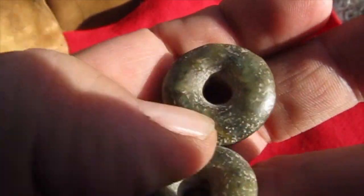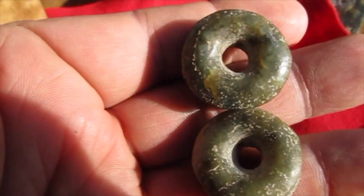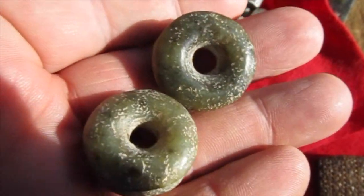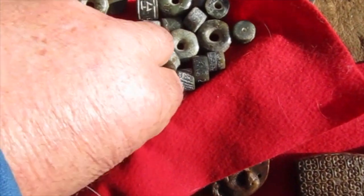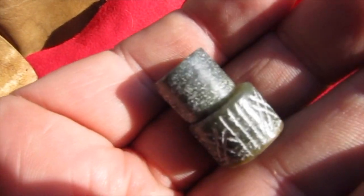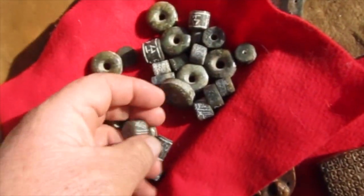And they're drilled lengthwise through them, and they've got the deal on the end, so they were probably made to go side by side, end to end. People think of beads being on necklaces like this, but these obviously went end to end, like I've seen some coin necklaces. And here's a couple that are discs, and these look very similar, like they could have been off the same necklace. It's the same type of necklace anyway. These are what you think of for beads.